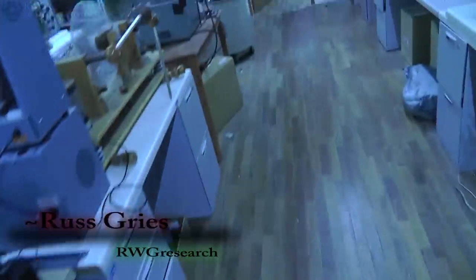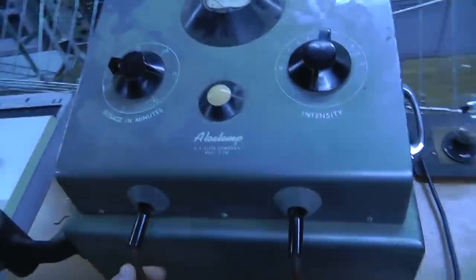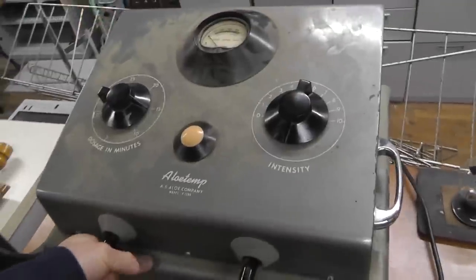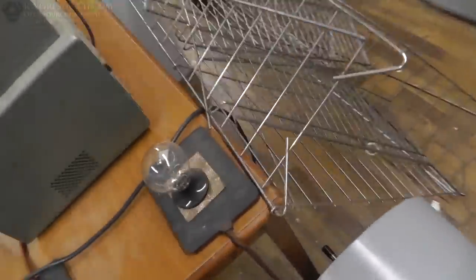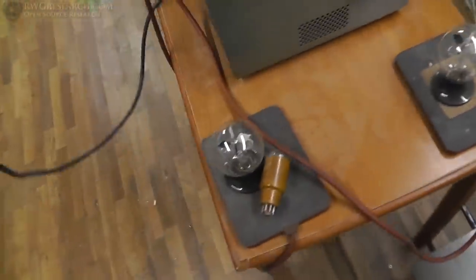But what is it? I think I saw a video on this guy. It's high voltage RF, actually. This is, okay, this is RF. You have to plug me in, though.